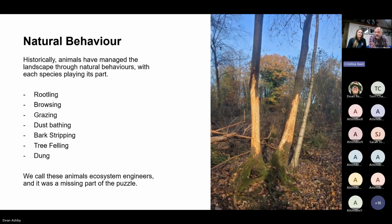And of course, looking at natural predators as well. There's no apex predator in this system either, which is something that's quite notably missing. And in the future, hopefully, we'll see one reintroduced at some point in some form.